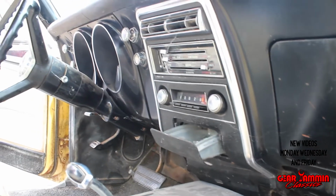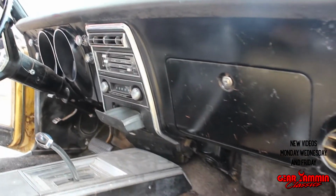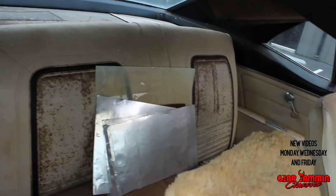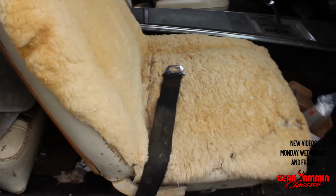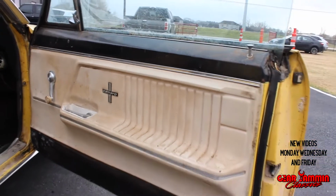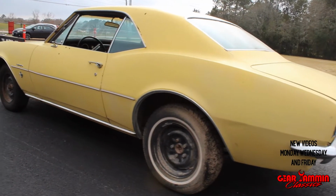It's only been repainted one time in its life. All the interior's still original. Everything on it. The engine's original. Where was it kept? Well, he's had it for the last several years just at home in his garage. Oh, nice. But it was up in the drier areas, so it hasn't been down here, exposed to a lot of the Gulf Coast elements. So it's going to be a fun one to do.